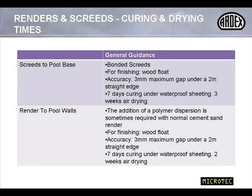The need for adequate curing and drying times before tiling is essential for renders and screeds. BS 5385 Part 4 again provides guidance on this. General guidance is provided as follows. Screeds to pool base should be bonded screeds. For finishing, use a wood float. Measure accuracy, which should be a 3 mm maximum gap under a 2 meter straight edge.